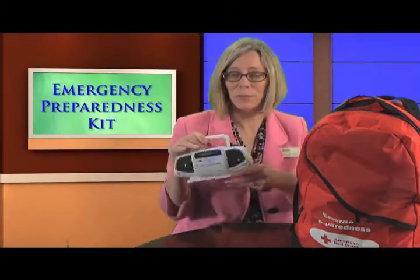So what we've got in here, this probably isn't the nicest radio, but this is a battery-powered radio, so you want to make sure you have one of those, and if it's an NOAA radio, all the better. This is an emergency blanket, and you can get these in camping supplies at pretty much anywhere that sells camping supplies, and they're really inexpensive. They're about $1.